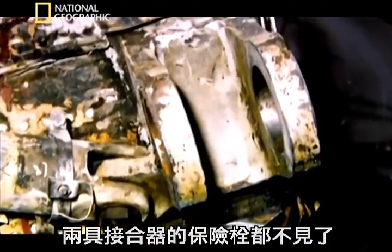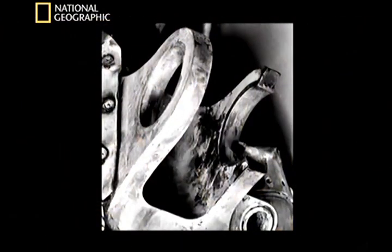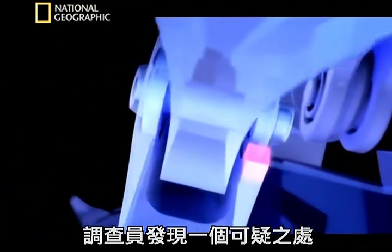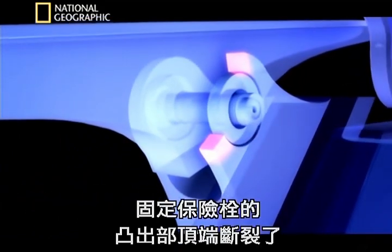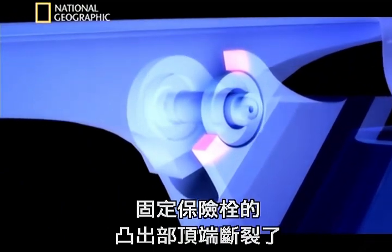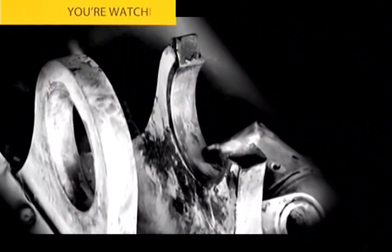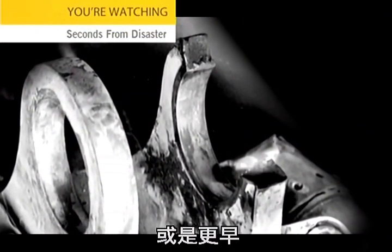The fuse pins they held are both missing. But on one fitting, investigators spot something intriguing. The top of the lug that held the fuse pin has snapped off. Did this happen when the engine hit the lake, or earlier?